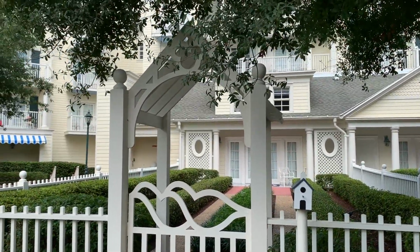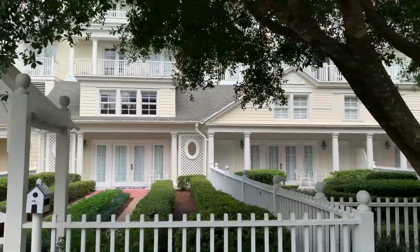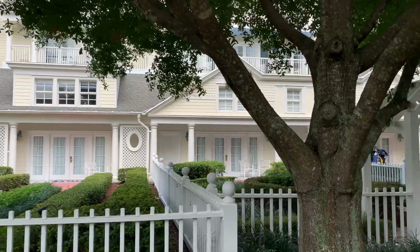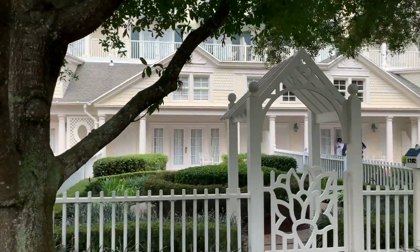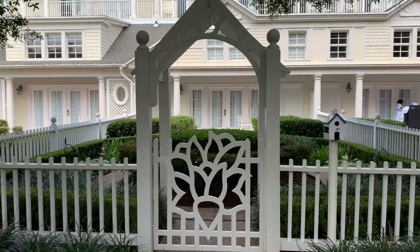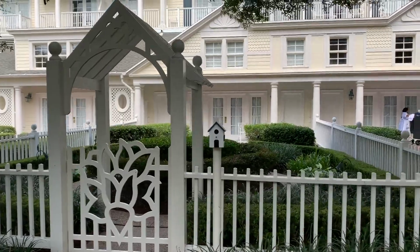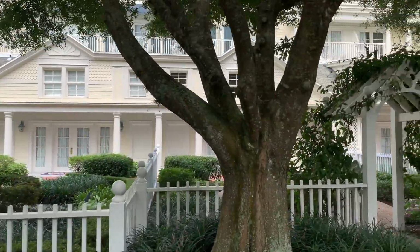Those little windows up top are actually a part of these rooms. Now they are lofted. It's not a full second floor, but your master is upstairs on that second floor. Here you have another garden, just a little bit different, and the gate is different as well. So again, they do little tweaks and change these as they go along, just so everyone is kind of unique. And we just absolutely love these.